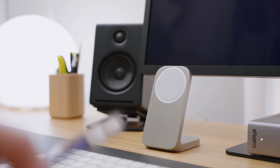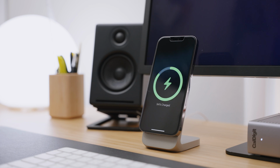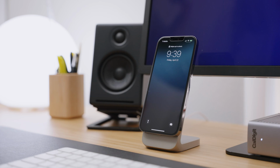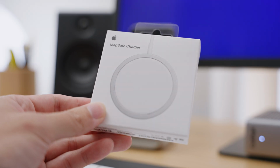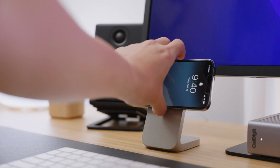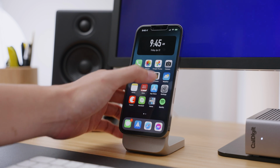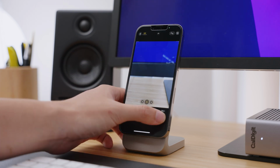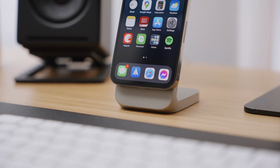Next up is this beautiful phone charger from Nomad called the MagSafe phone stand, which may be the most expensive phone charger ever. For $60, the charger does not come included, so you need to spend an additional $40 to get the MagSafe charger from Apple. While it is pricey, it does feel pretty premium, and it does sit at a perfect angle for Face ID and taking FaceTime calls. And when I am taking a call, I like how the phone is elevated off of the table so that it doesn't cover the bottom microphones.